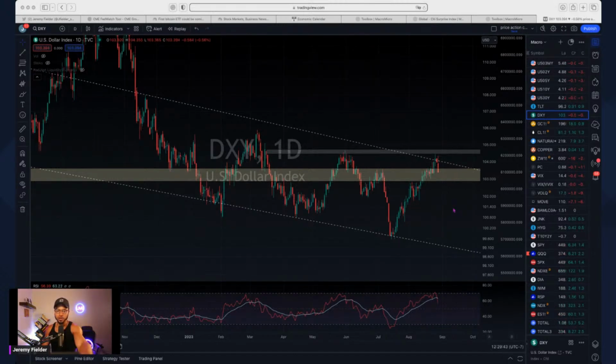All right. So yeah, we don't collect interest from other countries. They buy our treasuries for the most part, and they actually collect yield off those treasuries. So that's how that works.